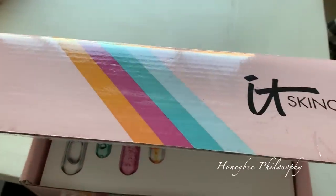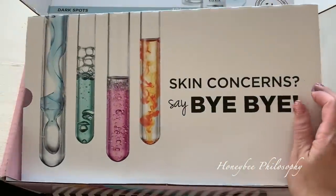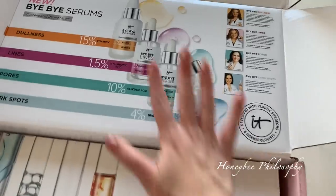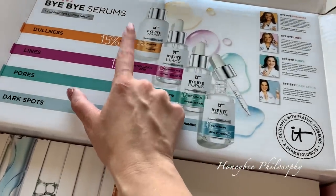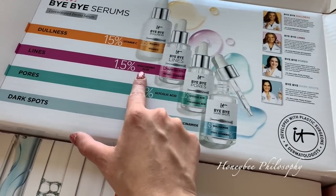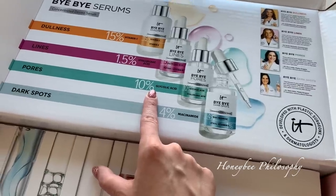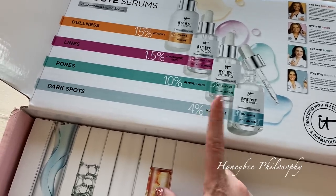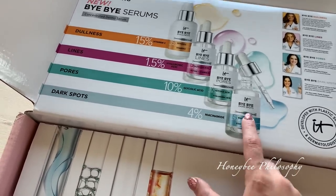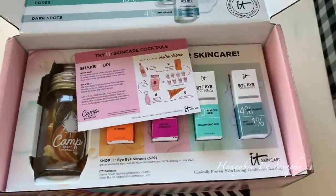So this came in from It Cosmetics Skincare today. Don't mind the sound, that was Holly going outside. But it says skin concerns, say bye-bye. And it looks like they have some new serums that they came out with. So this one has a lot more vitamin C in it for dullness lines, 1.5% hyaluronic acid. This one has 10% glycolic acid for pores, and then 4% niacinamide for dark spots. I have a few dark spots, so definitely these two are gonna be something that I'm interested in.